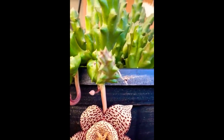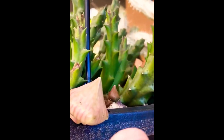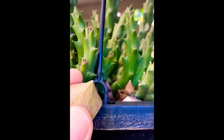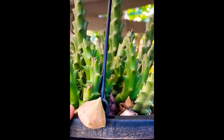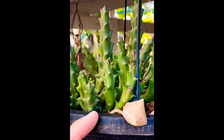And they're also called the starfish plant, the toad plant, or the toad cactus, and a few other names. This is what the flower buds look like as they're developing. If you treat this plant right, it's going to bloom in the fall in early October in Southern California, where I live in zone 9B.